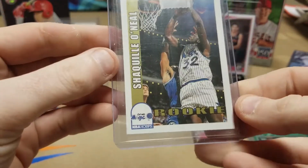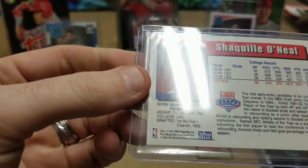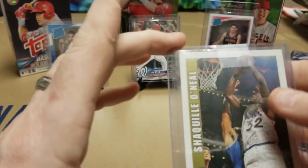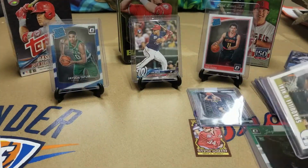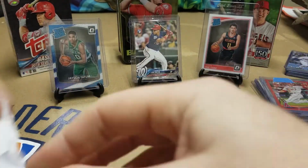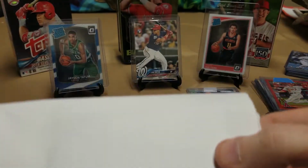Shaquille O'Neal from Hoops. It's 93. My brother, he likes these old. Shaq was his guy. He has a ton of Shaqs, or had a ton of Shaqs at one point, so I think he's trying to add back on to his collection what he used to have. It was always nice to get those cards that you remember from being a kid or what you got into the hobby in the first place.